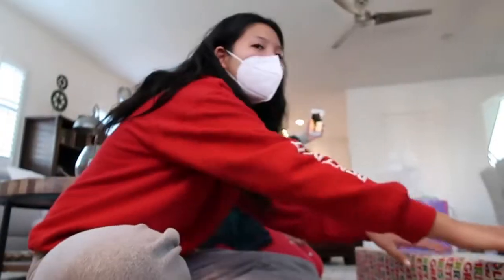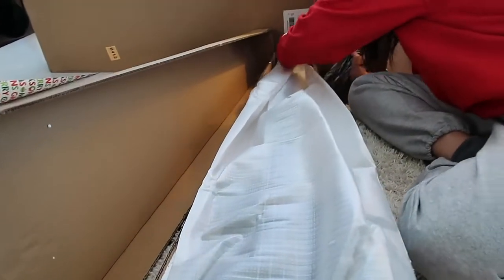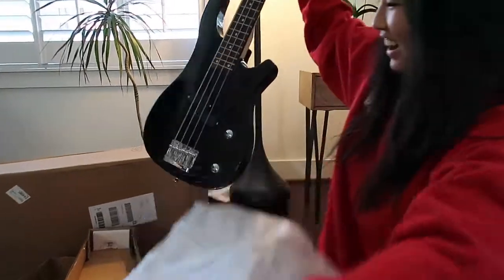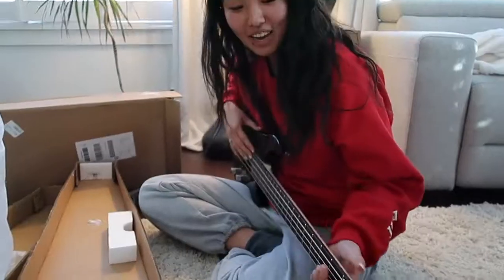Sarah got me this, so we're opening it on FaceTime. I kind of already know what it is. Wow. It's a bass guitar. Yay. Thank you. Every time I play it, I'll think of you. Thank you.